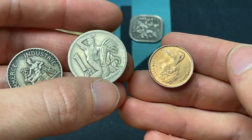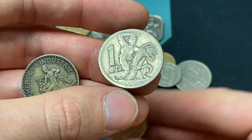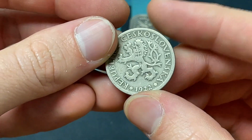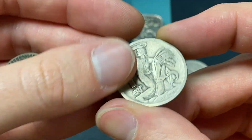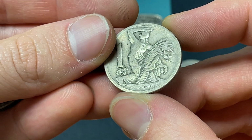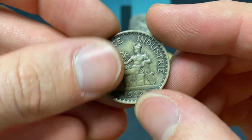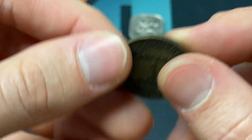We've got a 1 cent with the little pig from Bermuda. We've got a very interesting 1922 Czech Republic. Wow, I really like the art on that. Done by O. Spaniel, somebody harvesting grain. Really appreciate that. 1922, this is an interesting story too.